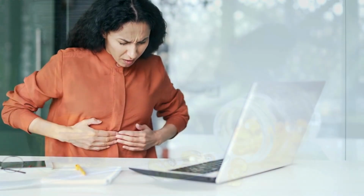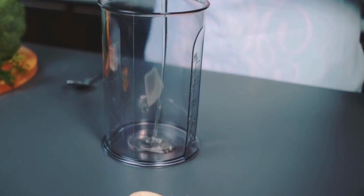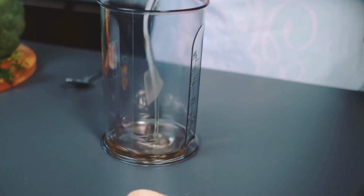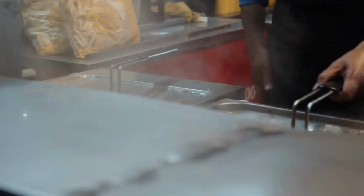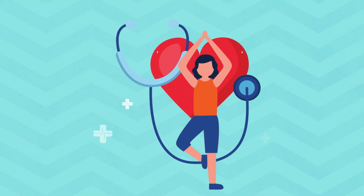Next, we have hydrogenated oils, also known as trans fats. Think margarine, shortening, and partially hydrogenated oils. These are the villains of the oil world. Trans fats crank up inflammation, mess with your skin's repair process, and fast-track those fine lines and wrinkles. Plus, they're terrible for your heart health.